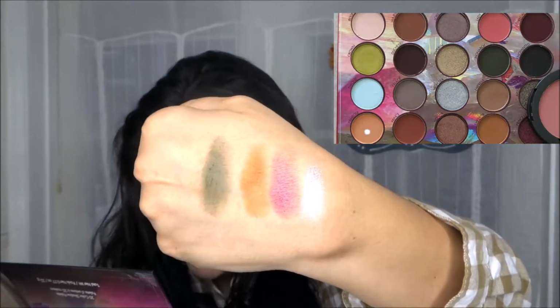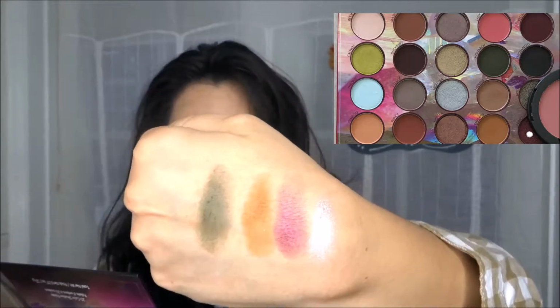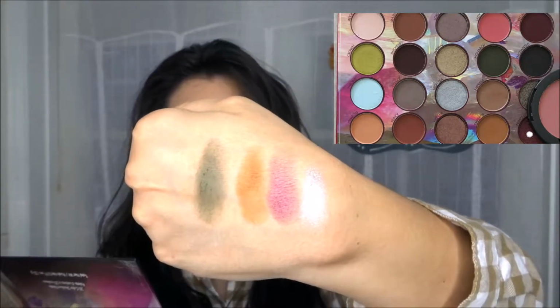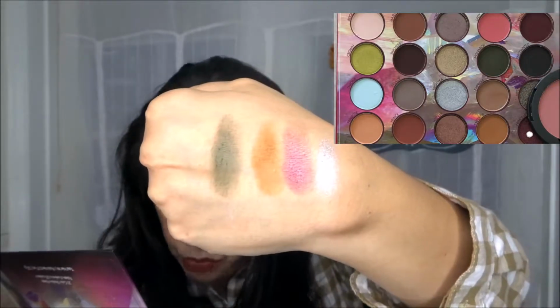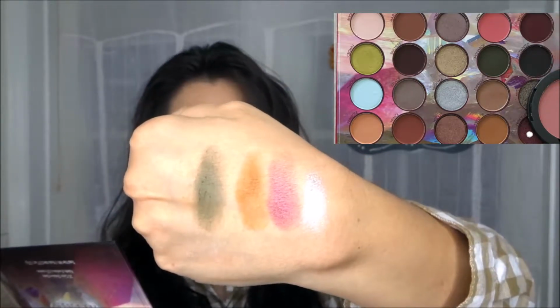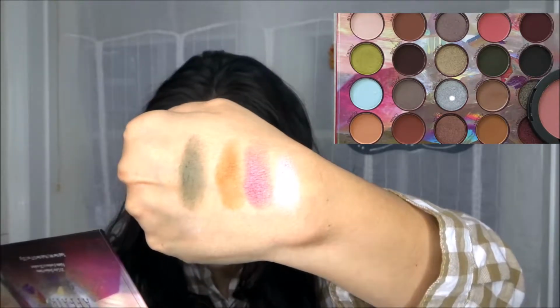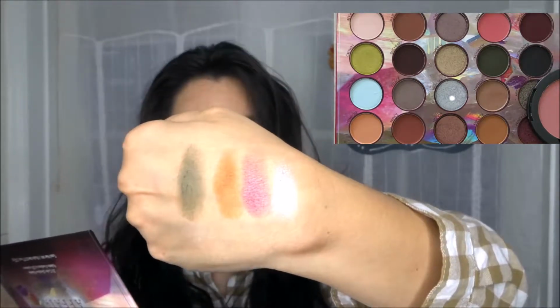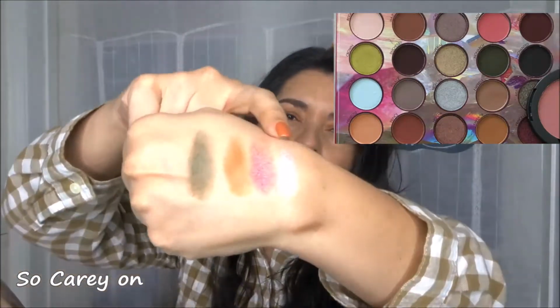The next one on my hand is that burgundy shimmery goodness, and it's the color Princess, and it's just so pretty. It's such a smooth polish. It goes on so beautiful, and it's just that burgundy rose kind of gold tone, just gorgeous. And then the last color right there is High Tea. Now High Tea is very much a blue silvery gray, best way I can say. It's very much a cool tone, and that's kind of like what I really have enjoyed about this palette.